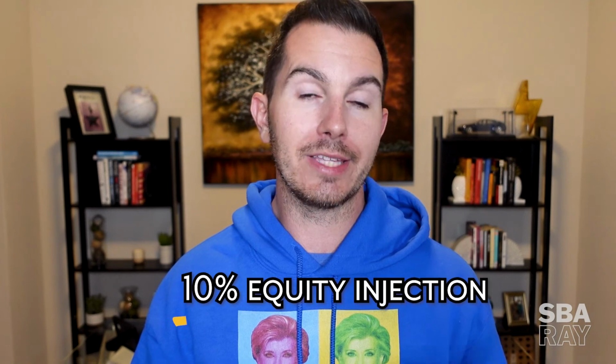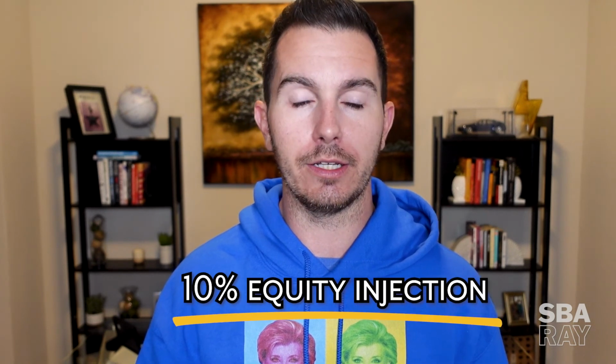The most common example where I see this become an issue is where the operator sells a chunk of their business to a private equity group or an investor, and they soon come to realize that they made a mistake. And they scramble and apply for an SBA loan to get them the hell out of there. Well, in that case, their ownership percentage decreased in the last 24 months, and so a 10% equity injection will be needed in that scenario.